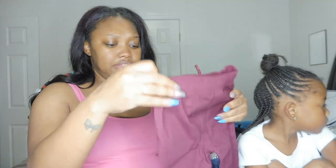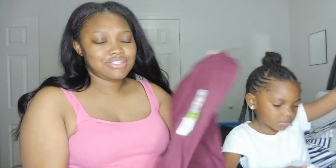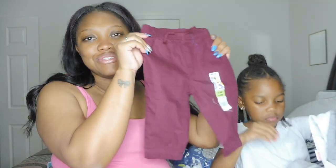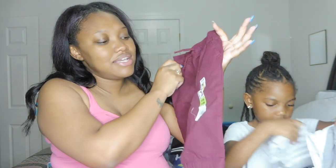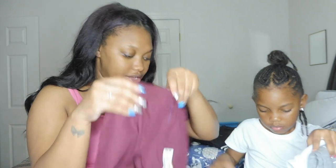The next thing we have are these pants. I think there's a top to go with these. I don't know which one Mama picked out to go with this, but I'm sure there's a top somewhere. And these are from Garanimals as well. These are some joggers. I just think joggers are so cute. And my other son wears joggers all the time. So this is a 6 to 9 one, and this wine color is to die for.